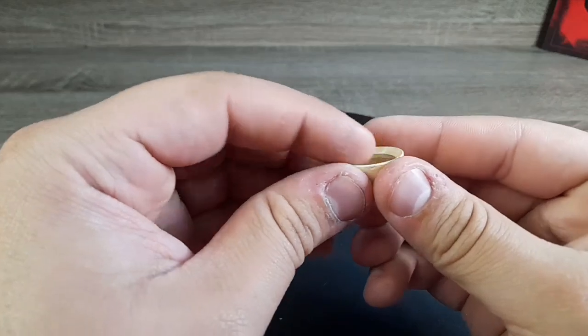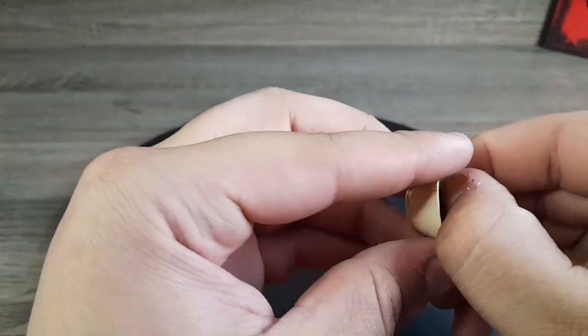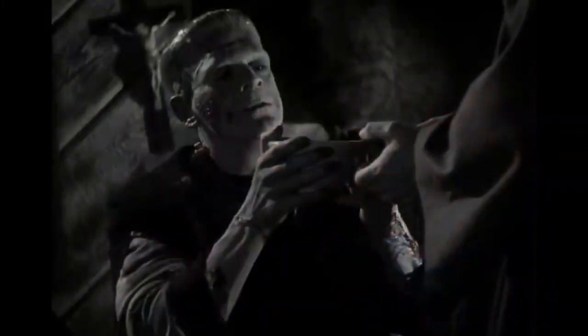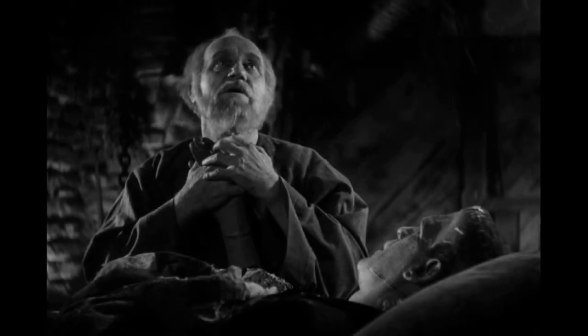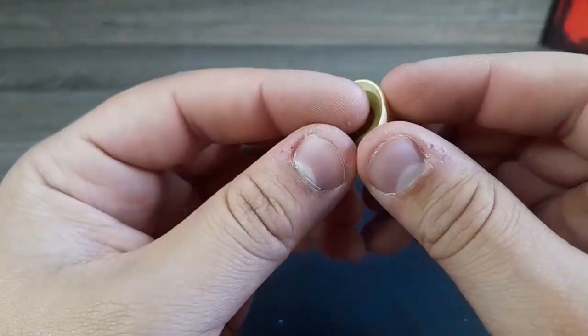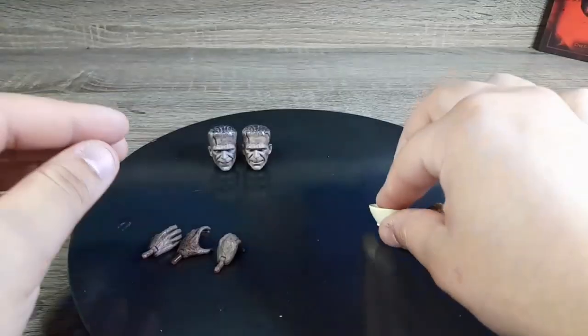And then you have the little soup, which I believe was at the very first part where the monster comes in and the blind man gives him the soup, and then he sends him to bed and prays over him that night, which is a very touching scene. I absolutely love that scene in the movie, but it's cool that they give us this little accessory. It's nothing fancy, but it's awesome. I really do like that.